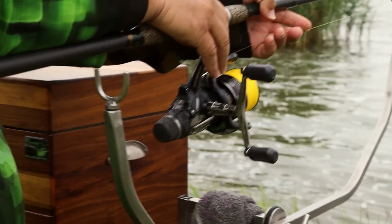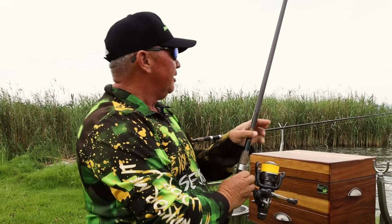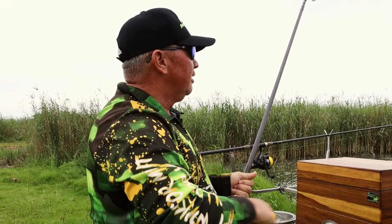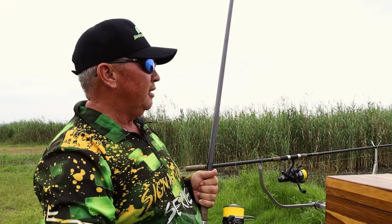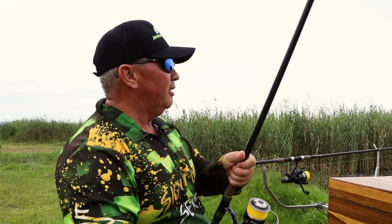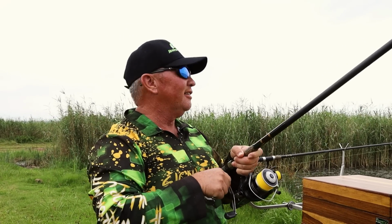We've got a nice bite on our deep rod. Ooh, boom chakalaka. Oh yes, baby. Oh yes. Take some line. This feels a bit better. We've been catching a couple of small fish off camera.